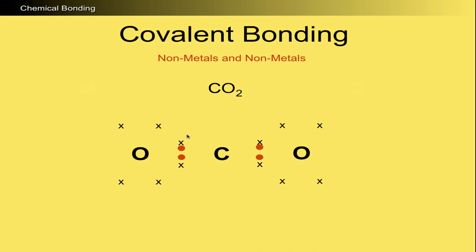So if the carbon atom looks out, it would see 1, 2, 3, 4, and on this side 5, 6, 7, 8 electrons in its outer shell, and the oxygen atom here would see 1, 2, 3, 4, 5, 6, 7, and 8 electrons, so its outer electron shell is full. And 1, 2, 3, 4, 5, 6, 7, 8. This oxygen atom would also see 8 electrons in its outer shell.